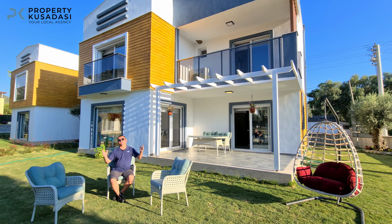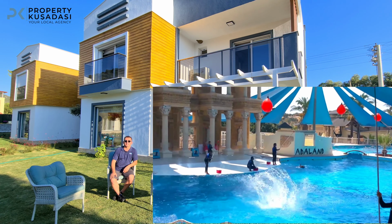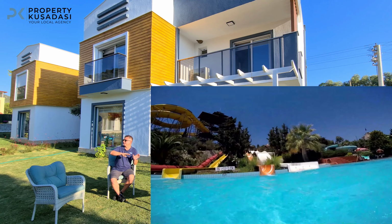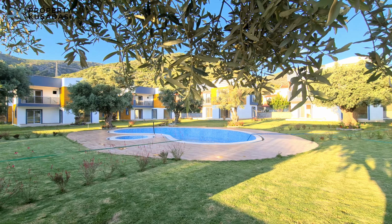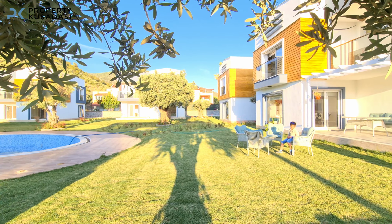As the location is also very close to Europe's biggest aqua parks, Adaland and Aqua Fantasy, this is ideal for families with children. Also, we have here a secure, safe and perfectly landscaped, very large green area, a child pool and a communal pool. Your children can play here safely. It's a child-friendly project as well.